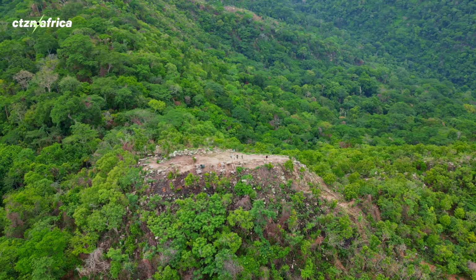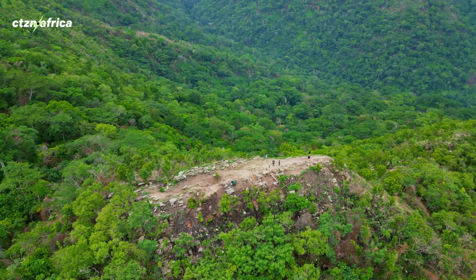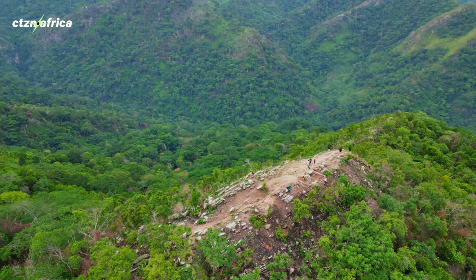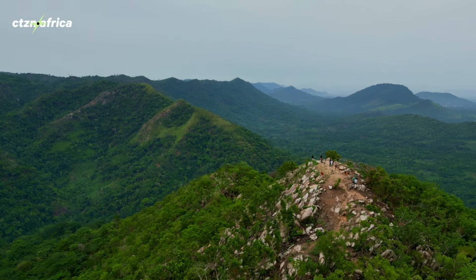At the top, the reward is very clear. A panoramic view stretches across the Volta region, and on a clear day, you can even see parts of neighboring Togo. Climbing Afadjato takes 2 to 3 hours round trip for most hikers, depending on the pace and fitness. It's accessible, but still offers a true sense of adventure.